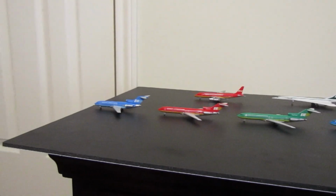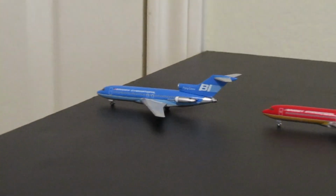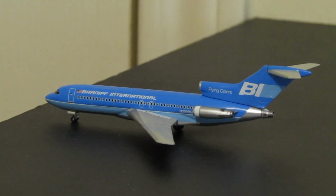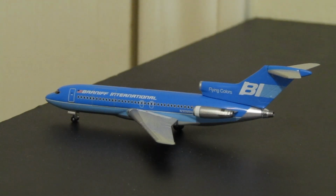So we're going to start over here with our smallest 727. This is a JetX from JetX via Dragon Wings, and it's a Braniff International in flying colors, as you can kind of see. It says here on the number 2 intake. It's a 727-100, and that one was a release from JetX via Dragon Wings, like I said, in 2001. And as you can see, this is the blue version.